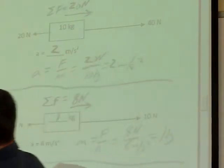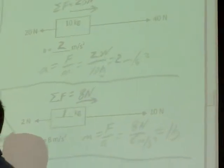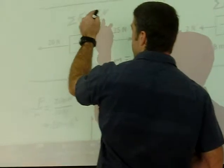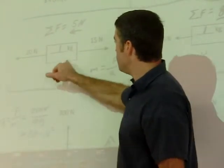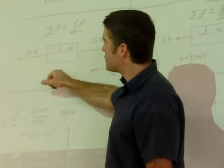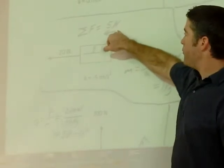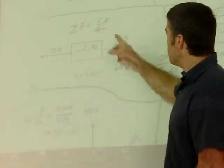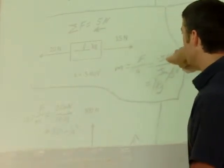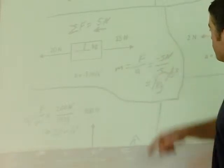On this one, again, it's kind of nice. There are two separate forces, so I can get a net force. This is 20 to the left, 15 to the right, 5 newtons to the left. The tricky thing is when I start to use my formula for mass, I've got to remember that a force to the left is what? Negative. So that 5 newtons, when I put it in numerically, it's got to be negative 5 newtons divided by negative 5 meters per second squared. I get 1 kilogram.